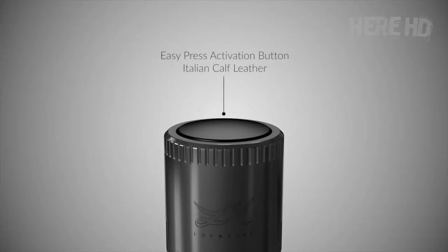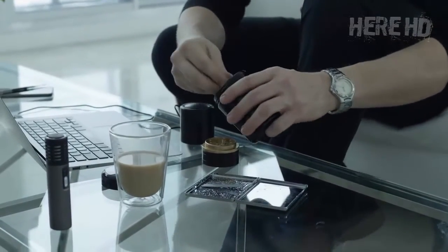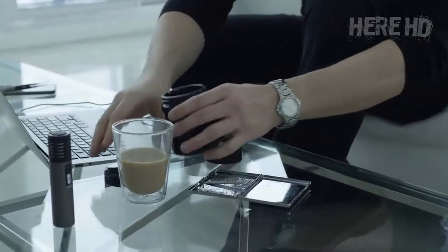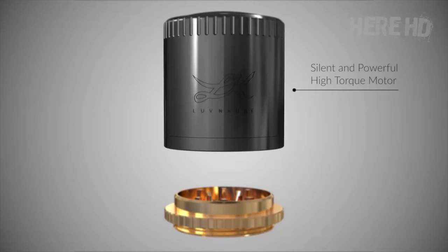Located at the top is an easy press activation button. The functionality. Simply insert your nug in the lower grinding disc, then press the activation button which powers the high torque and silent motor.